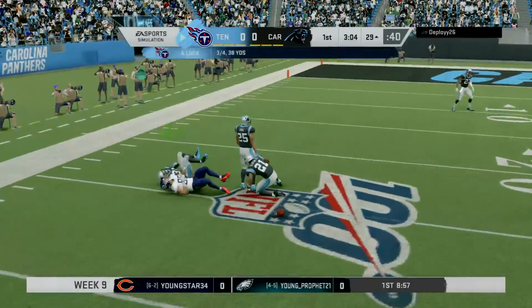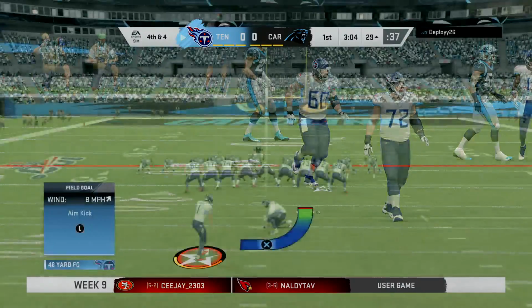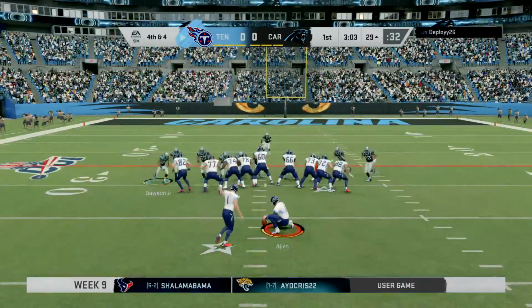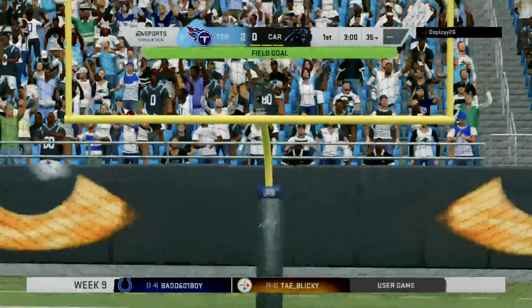Looks to throw, fires right side. And that's going to be incomplete. The coverage too good there. The contact popped the ball free, and it's fourth down. And this one is right down the middle.